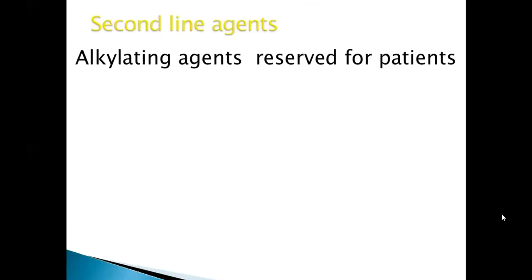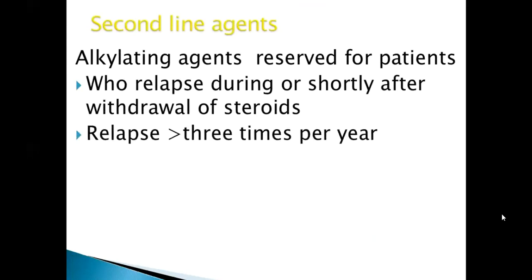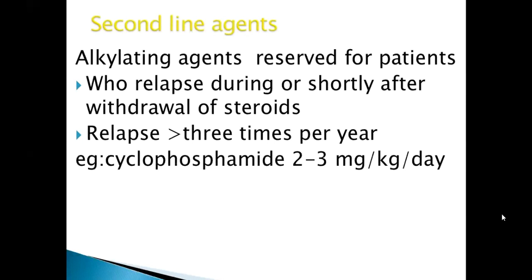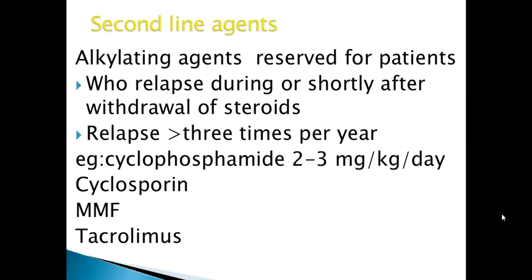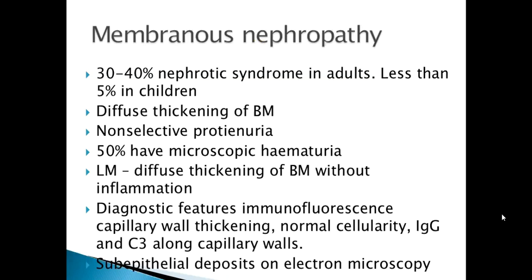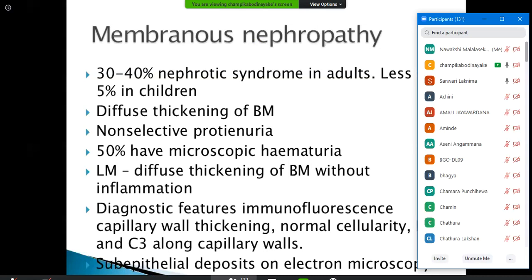Right? So there are second-line agents, as I mentioned, for frequent relapses. Cyclophosphamide can be used, cyclosporine, MMF, and tacrolimus as mentioned. So this is the basic treatment design for minimal change. You might have to know some of these things, especially in pediatrics. So let's move on to the more important nephrotic syndromes in adults. There is a lot of disturbance going on.